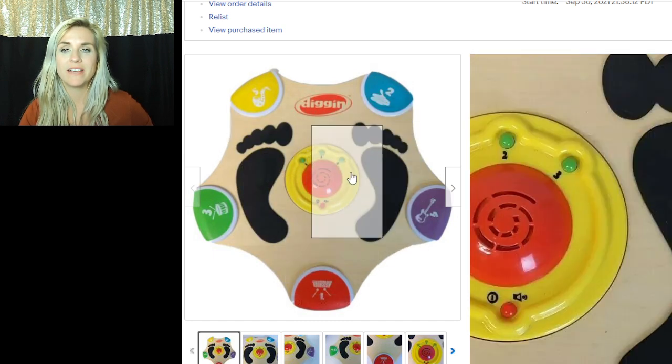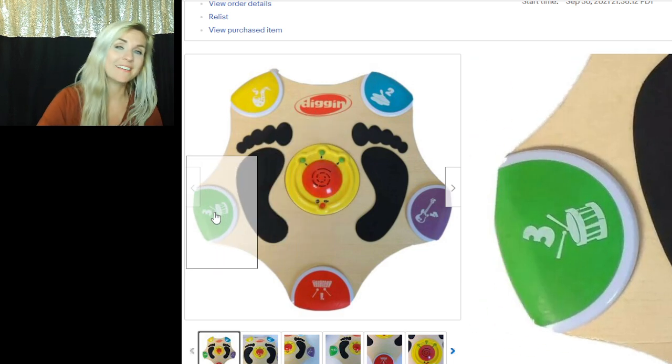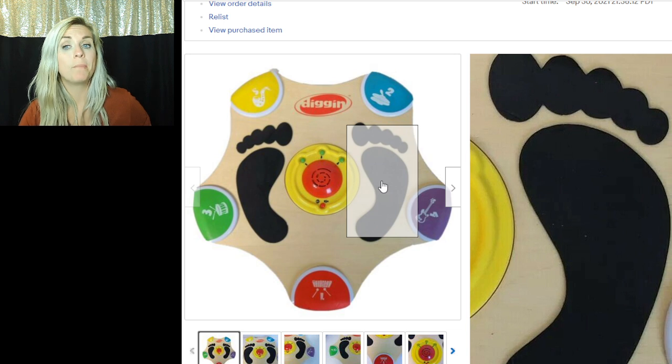The kid stands on here, and it might say 2, and they have to balance and hit the 2. Then 3, and they have to balance and hit the 3. I thought my kids might want to play with this for a little bit, well, my youngest anyway, before it sold. But to my surprise, he had zero interest in it.